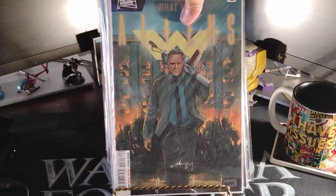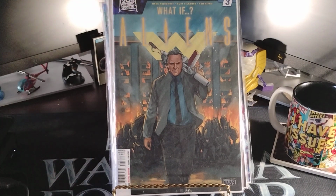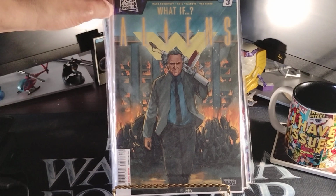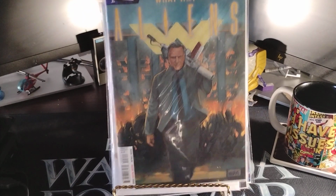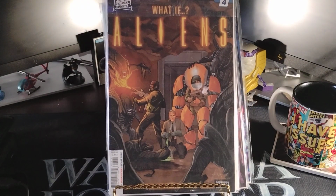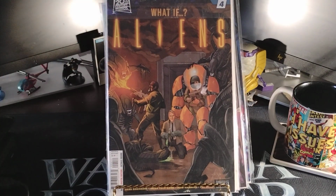Then we get into more Marvel books. Actually, this is Marvel What If Aliens with Paul Reiser, reprising his character as Burke in this story. This is Aliens number 3 and Aliens number 4 with the 20th Century Fox logo. And I think this is the last book of that series. Okay.